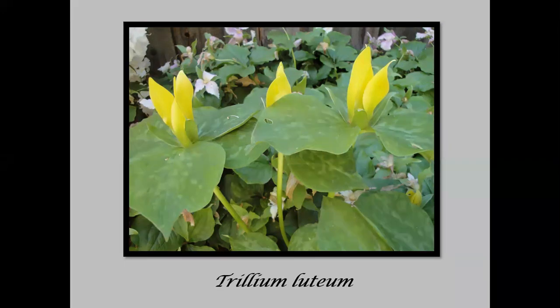Like those Allegany bells, Trillium luteum sits right there on top of the leaves, which, by the way, tend to be mottled when it's of that type. These also come from an area in North Carolina. However, they are hardy up here in the north. That doesn't always happen. Sometimes if they come from down south, they die up north, but not these.